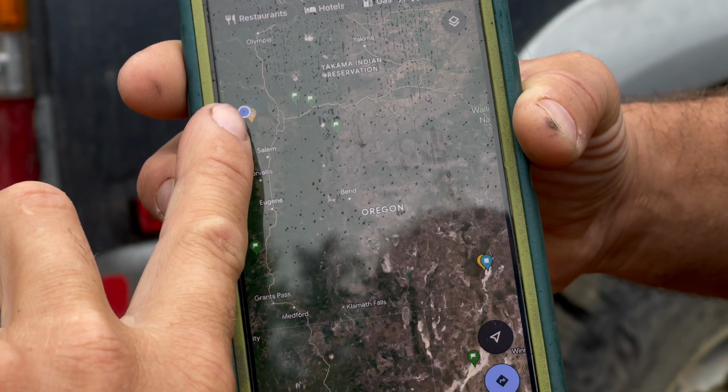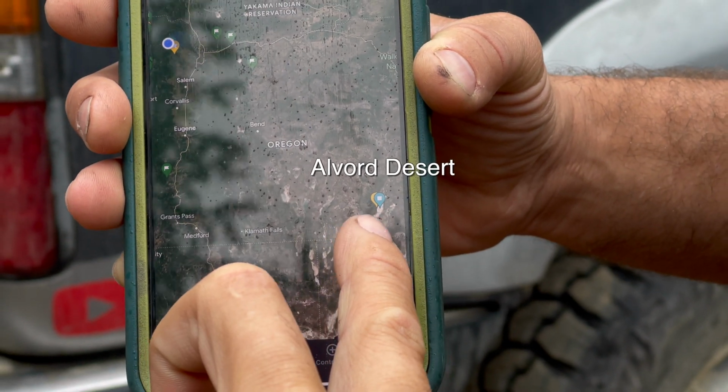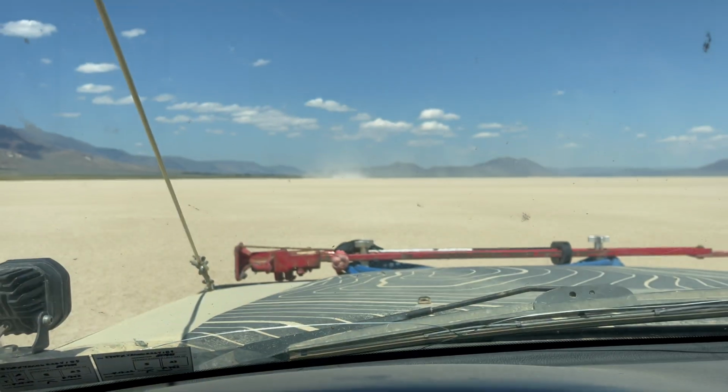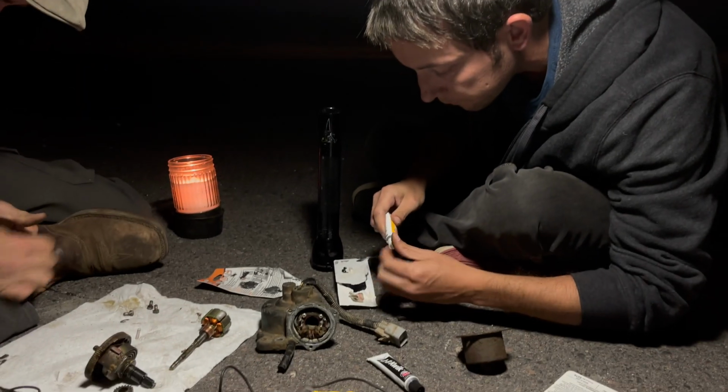So today we're going to start off in Oregon, and we're going to head down through Bend and get to a dry riverbed salt flat area. It's super cool, maybe. I am really excited to go see that because I've never been on a salt flat. Maybe we can go really fast. Maybe we can just get stuck. Maybe I'll fix my locker.